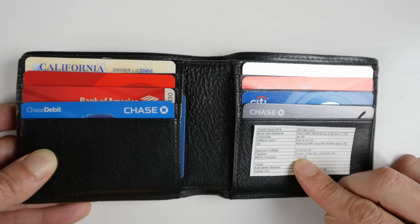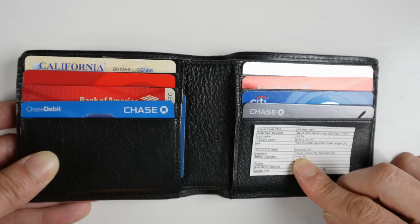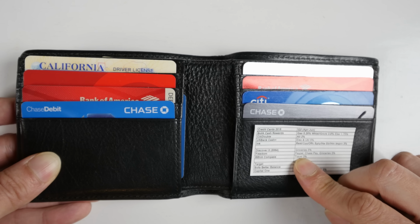Now, this is the 3% cash back that I like because this credit card has no annual fee, unlike American Express Gold, which does have a $195 annual fee, but you do get the 3% cash back on travel. This credit card is nice because I like to keep things with no annual fee. BBVA Travel 3%, I don't have to carry with me. Usually I buy plane tickets at home. I don't just buy it on the go.